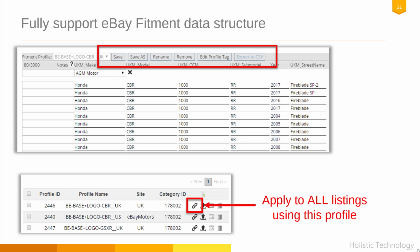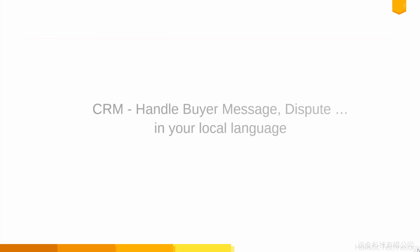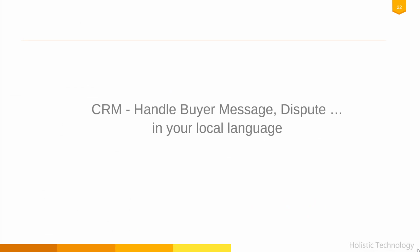After the previous parts on how to sell more, we can go to a more simple and direct module. Although it is simple and direct, you do it almost every day. It is CRM, Customer Relationship Management. Handle buyer messages, disputes and cases in your local language.